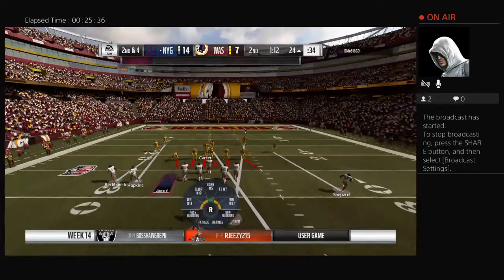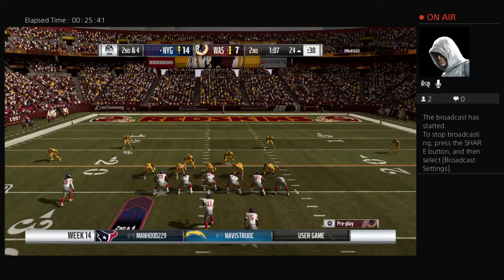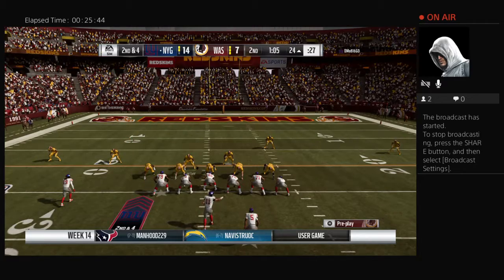For a second there, I thought that might break big. Screen pass, looked like it was coming together, looked like there was an opening. Still, ended up with a solid game.